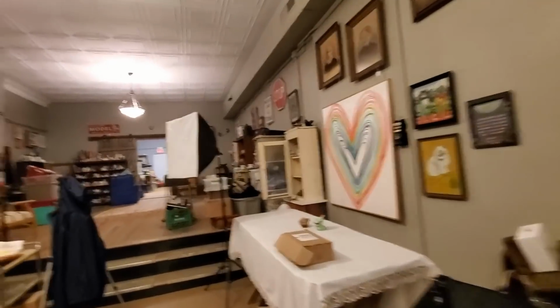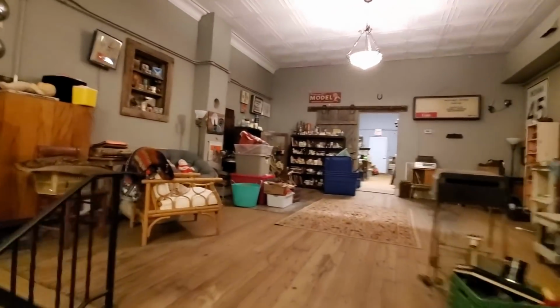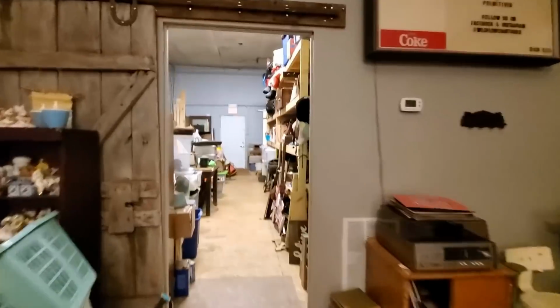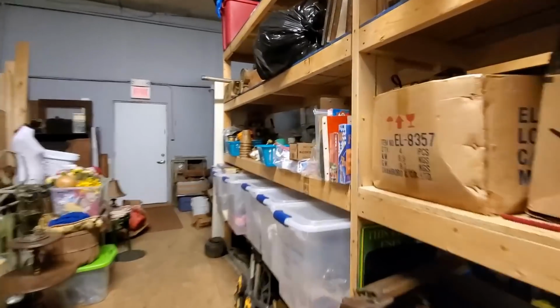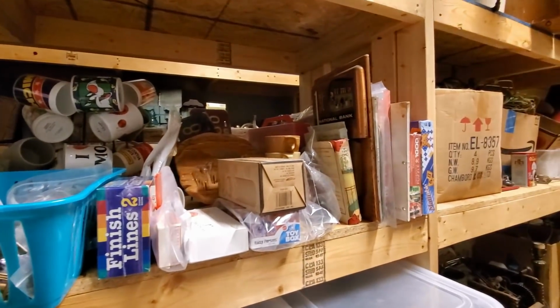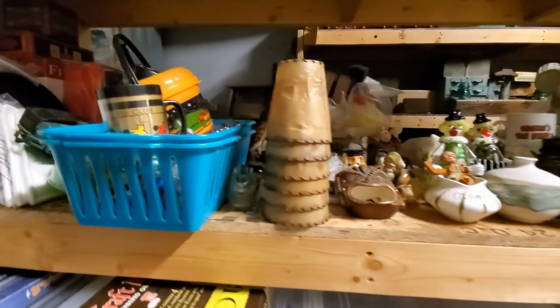Well, I have a couple eBay orders to grab. So let's go back here and I'll show you where I keep my eBay listings. They are all on this shelf back here. So all of these things on this shelf, this is the back room, which is a horrible mess, but this is all of my eBay listings, my active eBay listings.